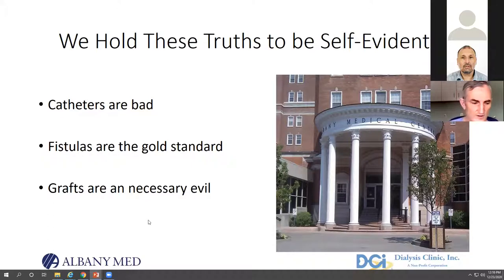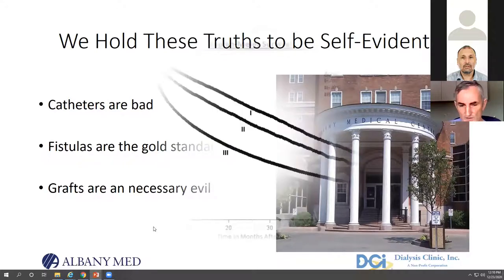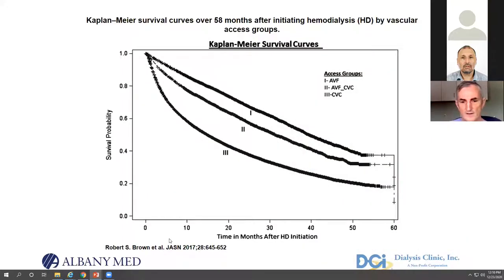Now, do we have any data to support our impressions that catheters are a bad thing? Well, we actually do. We've lots of data. This is a study from the National Nephrology Group in Canada, where they prospectively looked at a large number of patients starting hemodialysis. And they looked at them over a long period of time, almost 5 years. They looked at patients who started hemodialysis with a fistula and continued with a fistula alone throughout the course of their treatment. And then they looked at patients who started with a catheter and continued with a catheter. And somewhere in between were patients who started with a catheter and then converted to a fistula.